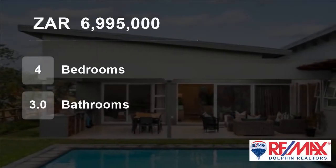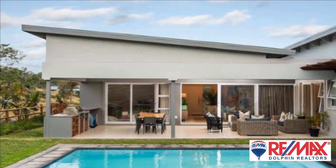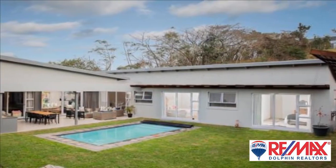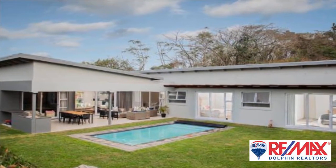Welcome to this 4-bedroom house for sale in Simbithi Eco Estate, Ballito, KwaZulu Natal, South Africa for R6,995,000. Beautiful family home. Simbithi Eco Estate.